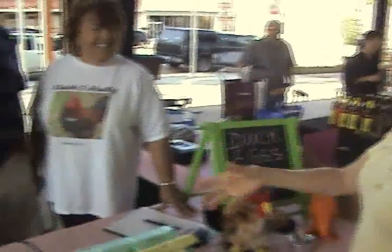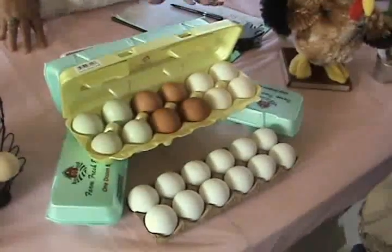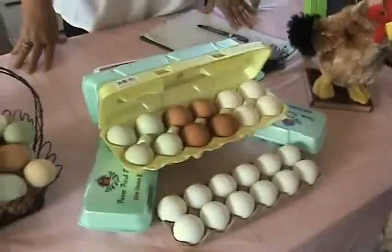So you want to tell us your preparations for coming here? Well, we just gather our eggs on a daily basis. Every day we have fresh eggs. They're free-range eggs, no hormones, no antibiotics or anything given to our chicks. Only the best feed we give to them. But you can see we have all colors of eggs. We have the dark brown, white, green, chocolate colors.